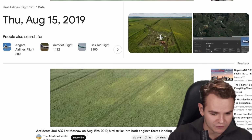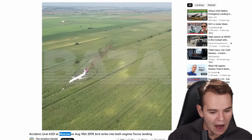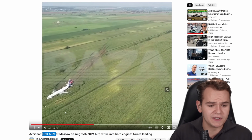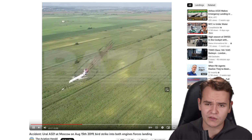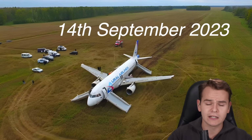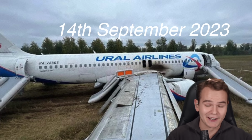No, this is footage from August 15th, 2019, where near Moscow, a Ural Airlines A321 had a bird strike and then did an emergency landing in a field. A cornfield, relatively successful. And now 4 years later, they have done the same. Great. Everybody, we can call a field landing now officially a Ural Airlines classic.